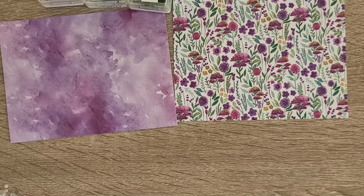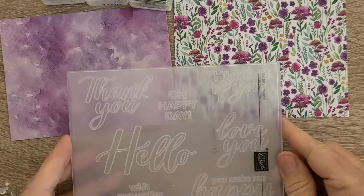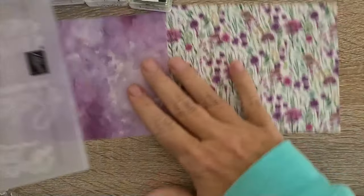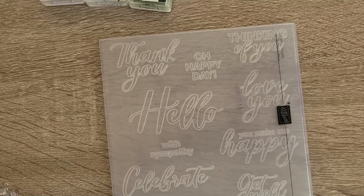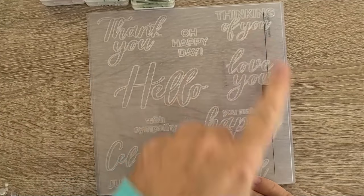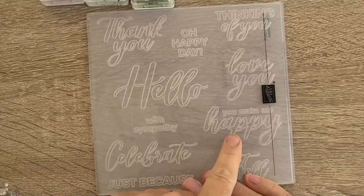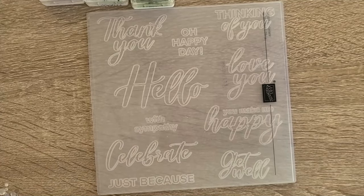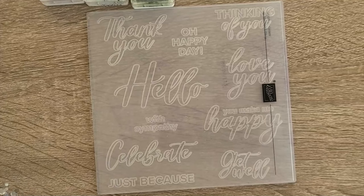The embossing folder kind of tells the tale. So you have on this embossing folder, if I get rid of these, there you go, now you can see it. Thank you, oh happy day, thinking of you, love you, hello, you make me happy, with sympathy, celebrate, just because, and get well. So you emboss them.